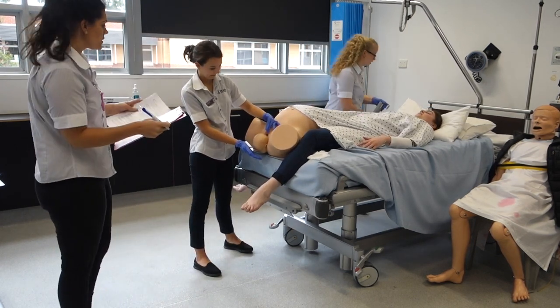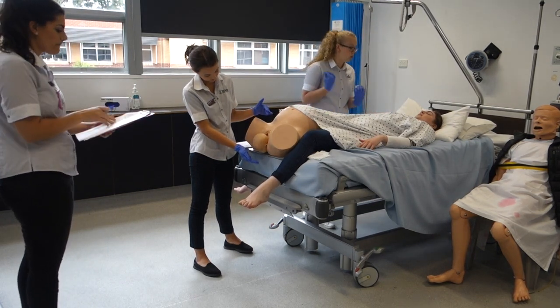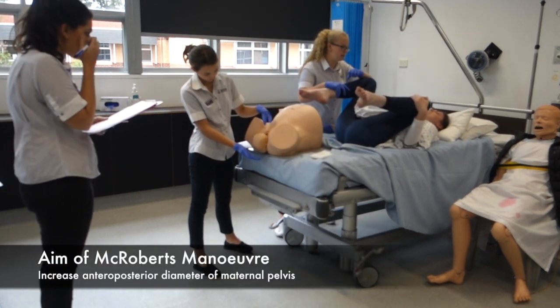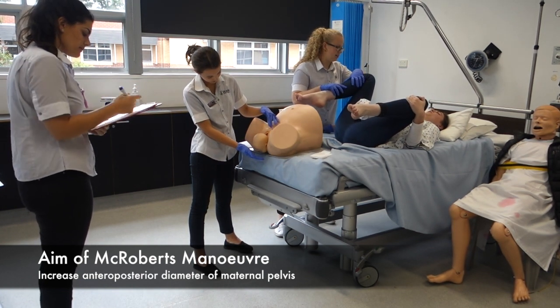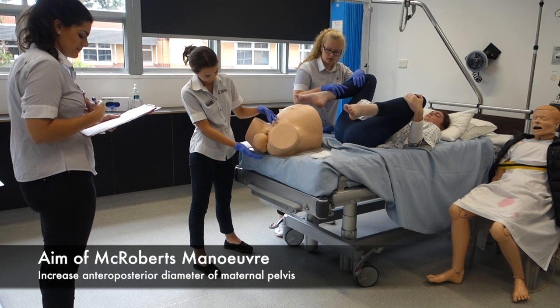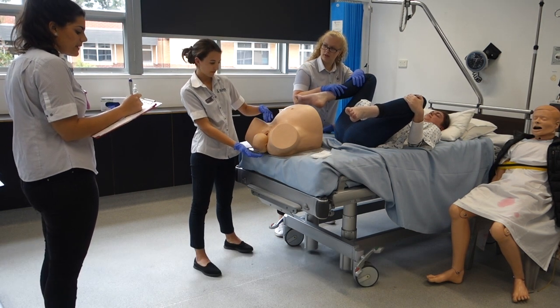Alright, Greta, we're just going to do a few different maneuvers with you. We're just going to help get baby up because her shoulders are a little bit stuck. Okay. So we've just got to lift your knees right up here. Keep on pushing as you were before if you have a contraction. Well done, well done. Really good. Okay, that's been 30 seconds.